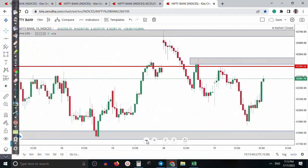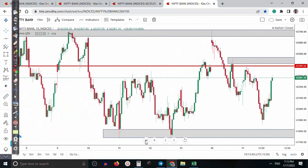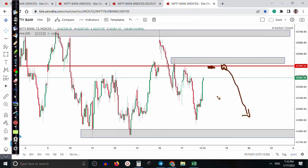Zoom a little bit. So suppose price opens somewhere there. This is the high point, and if the price opens somewhere here, from any bearish candle, we are looking for short. Open somewhere here, we are looking for short.